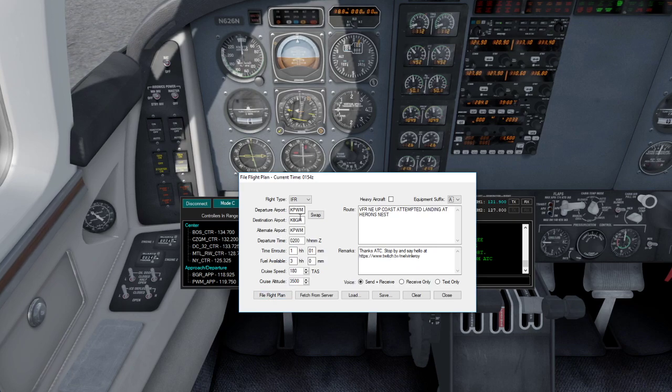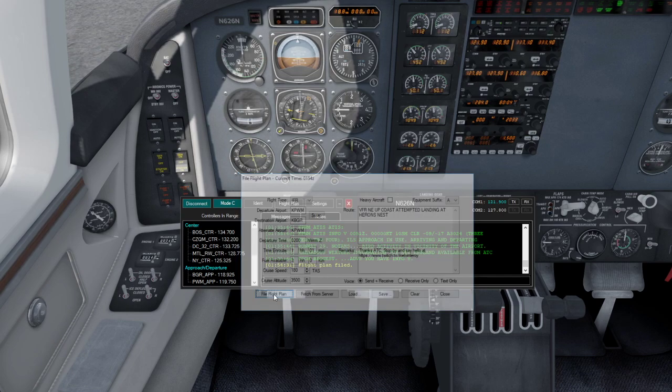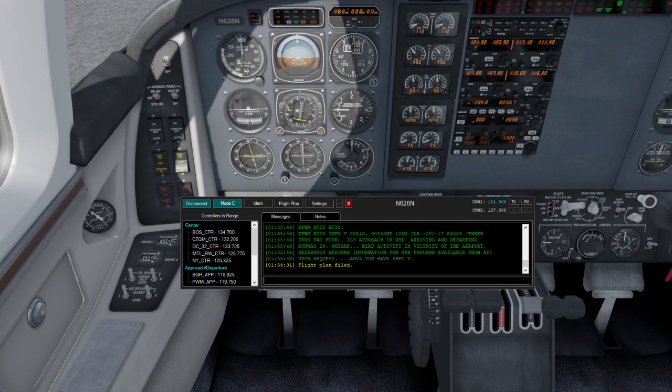Okay, let's see. Portland to Bangor. Yeah, that I think looks pretty good. We'll file that. And let me catch up on the chat here.